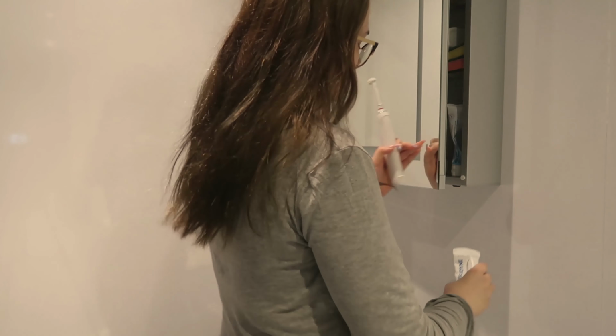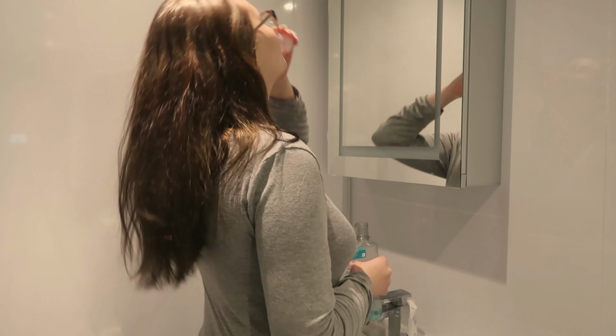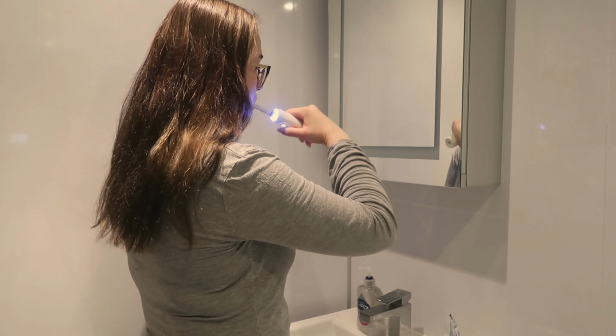So after I've pretty much finished my entire nighttime routine, I usually brush my teeth. I don't really need to explain this to you because I feel like everybody knows what I'm doing here, but I like to do this every evening, so it's part of my evening routine.